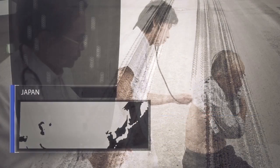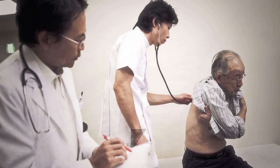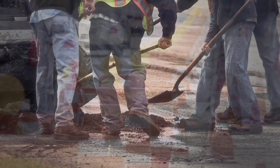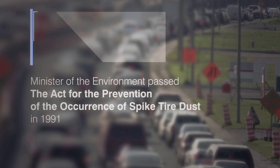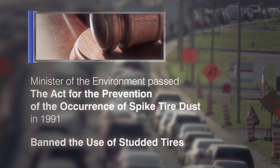In fact, in Japan, studded tires were causing serious respiratory problems and traffic delays from construction. The financial burden of rising healthcare and road repair costs, as well as frustrations from increased traffic congestion, led the Minister of the Environment to pass the Act for the Prevention of the Occurrence of Spiked Tire Dust in 1991 that prohibited the use of studded tires.